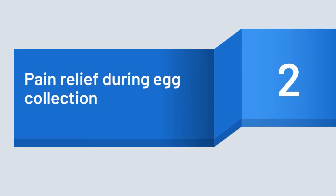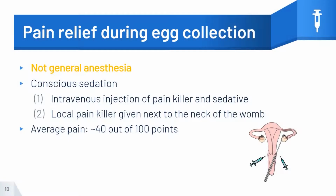Pain relief during egg collection is a main concern for many women. In our center, egg collection is performed under conscious sedation, which includes an intravenous injection of painkiller and sedative, as well as a local painkiller given next to the neck of the womb. We do not perform egg collection under general anesthesia. With conscious sedation, the procedure is tolerated by most women with an average pain score of 40 out of 100 points.